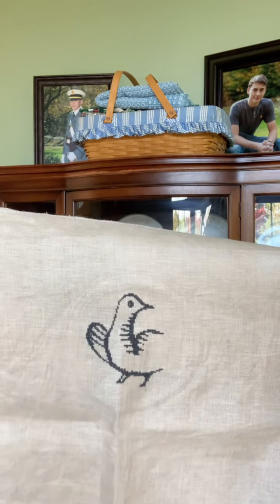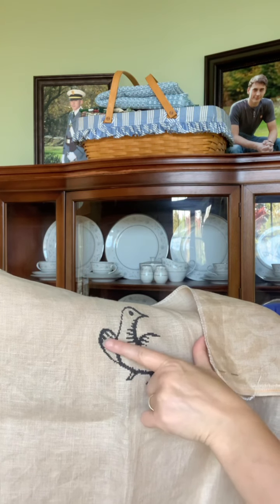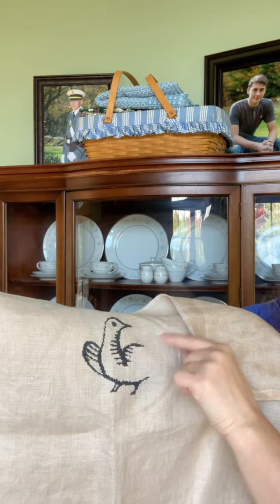So here's what the piece looks like. I did do a little bit of ironing this morning, just very lightly, so that I can get some of the hoop rings out, but not intensively. So here is that piece. It's got the bird. So what have I done here? I finished the connection on this wing here, finished the belly, added the legs. I'm working across the top of this wing.